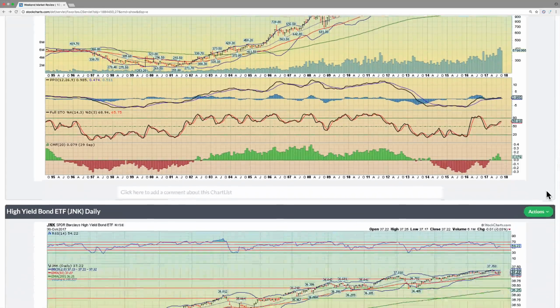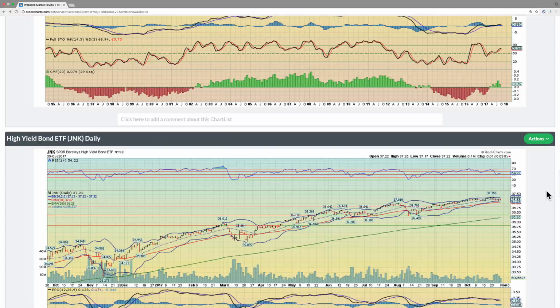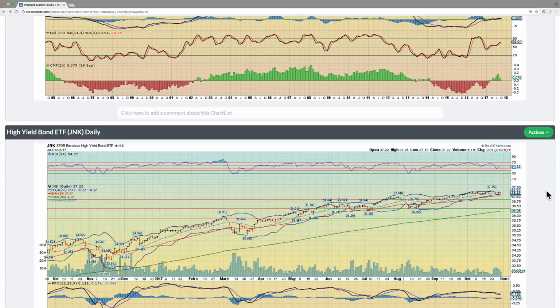Now, the high yield ETF is one that we are very interested in. Multiple reasons.